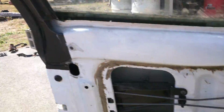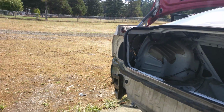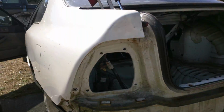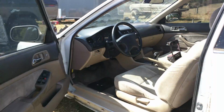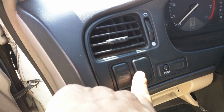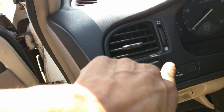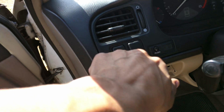Like I said, I'm looking for a left tail light for a 94 or 95 Honda Accord, a rear bumper. I'm looking for a sunroof switch for them. So if you guys have one of those that you're willing to trade for a part or something, I need that. This one's still functional, but I just can't control my sunroof.